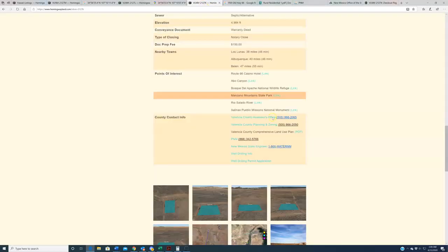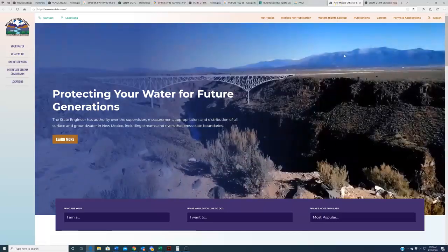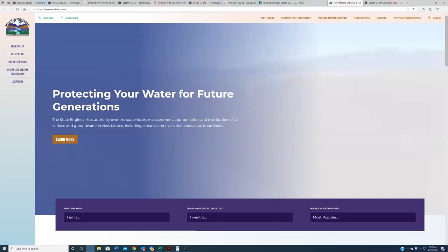And additionally, we also have the Office of the State Engineer. If you're going to drill a well out here, a residential well, you're going to get permitted through this office. These are the people that you're going to want to talk to about that. When it comes to just practically speaking the process of what's involved in that, we always recommend talking to the Office of the State Engineer. This is their website. But when it comes to what is it going to cost me to actually drill this well?